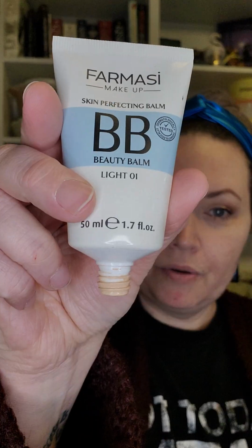I am using the BB cream. I just took the lid off. BB cream 01 Light. Where's my brush? Brush. Just a teeny weeny bit. I prefer the BB cream. I do have a lot of pink, and you'll see as it slowly goes away once I start covering. I don't use a whole lot, but anyways, the BB cream is a little bit thinner than our CC.